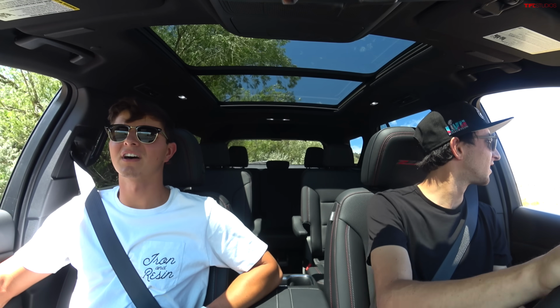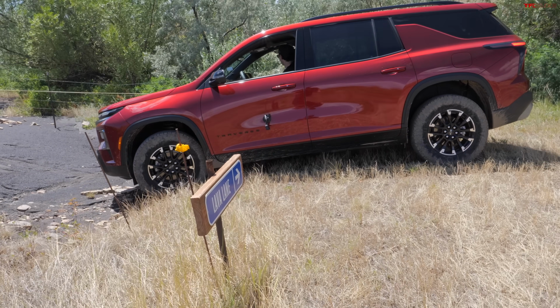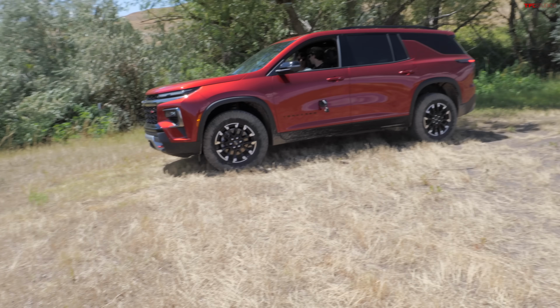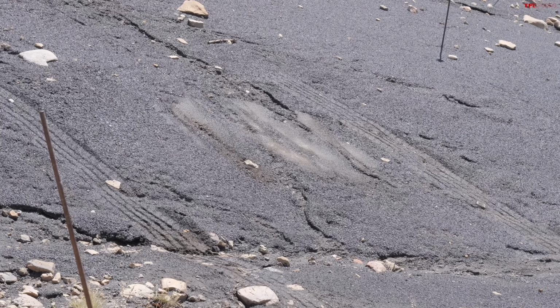Yeah, as far as our angles on this, not amazing. A little too much overhang for us to make it up Lava Lane, but it's a 3-row SUV though. How much can you really expect? You see the little imprint? Yeah, there is a good imprint.